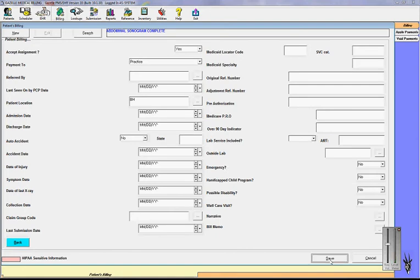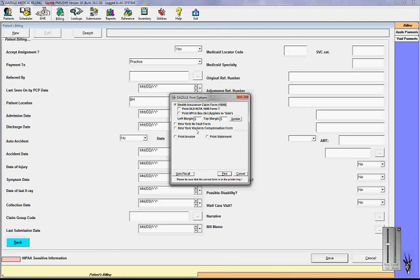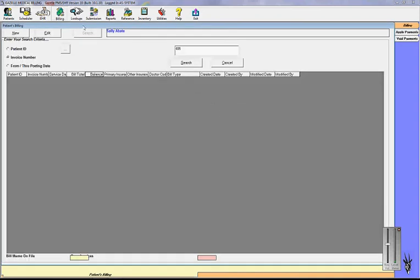Okay. Click on save, and here's asking me would I like to apply payment, yes or no. I'm going to say no for now. And here I could print out a claim form, which nowadays you really don't do that, but you have the ability to do it, or an invoice or a statement, or you can go to recall to set up another appointment. Nice. I'm going to cancel, and let's take a look now that that bill's done, at some of the other features in the system.